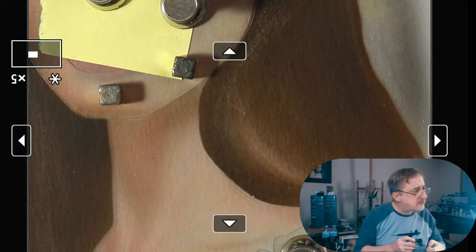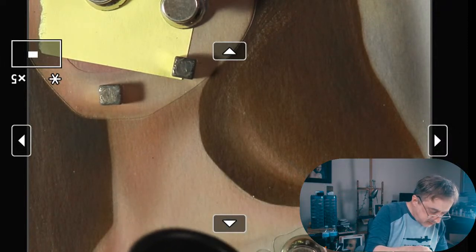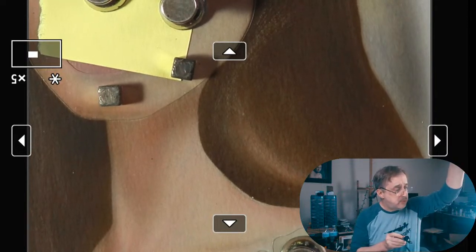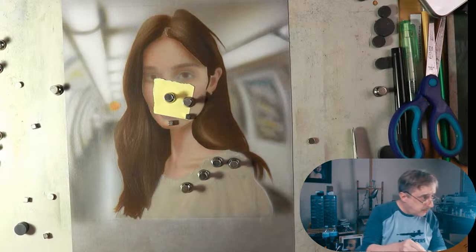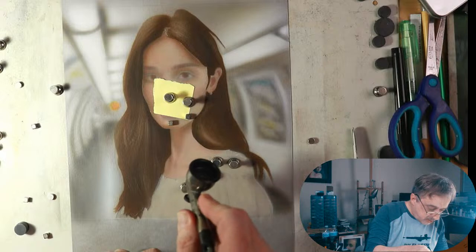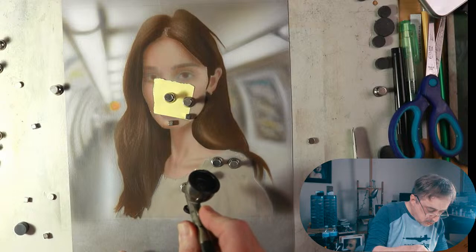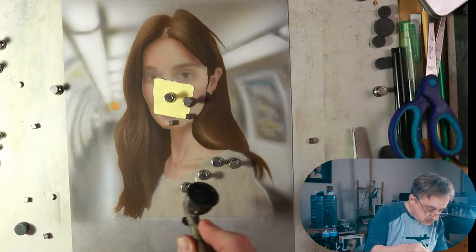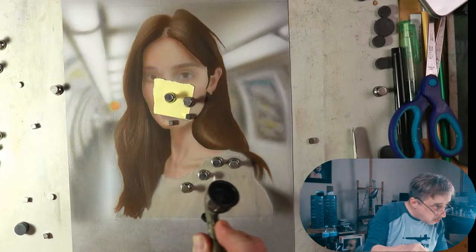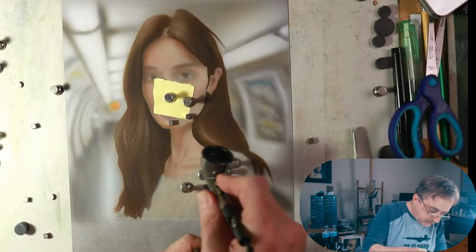And just kind of getting rid of the high saturation of the red iron oxide underneath. And now we can move out here. Now we can see that that skin tone is really much darker, and we'll address that soon. And if the magnets get in the way, just move them out of the way.